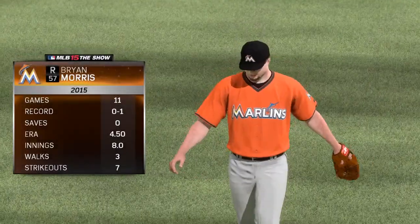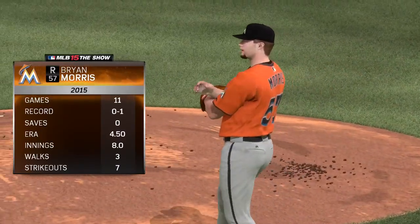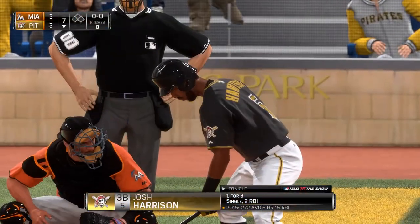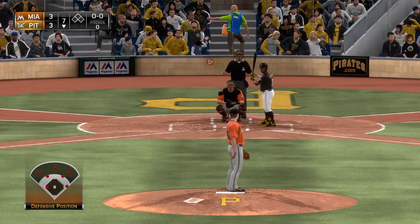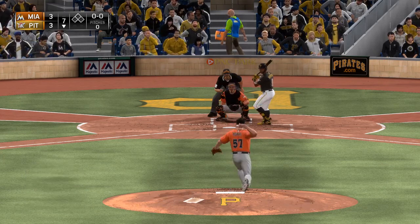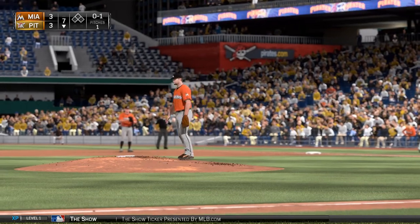Brian Morris will get the ball now as he'll take over on the mound to start the home 7th. Brian Morris. Josh Harrison will get another crack, 1 for 3 thus far. Number 5, Josh Harrison. And this pitch is taken on the inner half for strike 1.